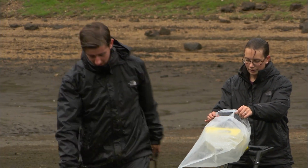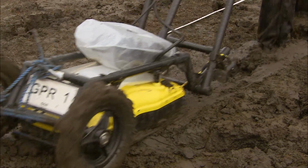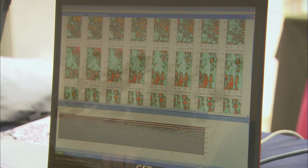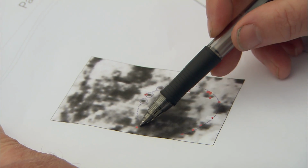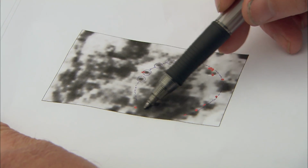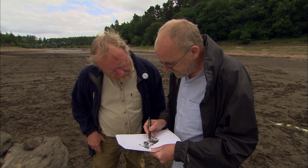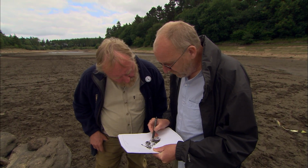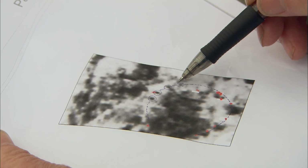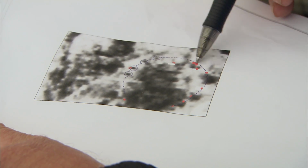Geophys has had to tackle extraordinary amounts of mud to get the radar results from the stone circle. They've been working around the clock, but they think they've finally cracked it. This is where Phil's been working, and he was talking about finding the stones in that quadrant. Look at these results that Jimmy's now presented. 1, 2, 3, and a 4th. A perfect arc, and when you drop that arc into the bigger picture, it forms that complete stone circle.